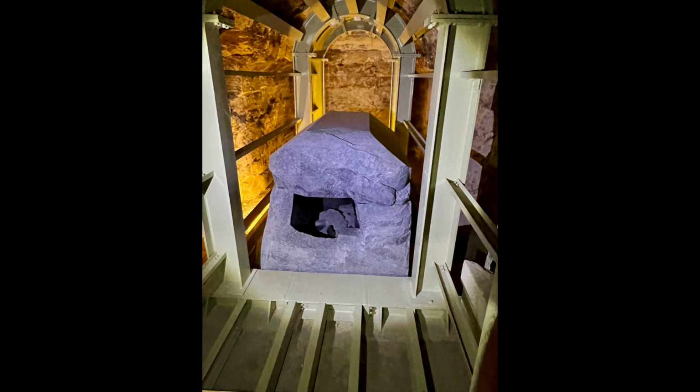I'm not opposed to the Apis bull theory at all, nor the seed bank theory for that matter. The site is such a mystery, it really could be anything. More to come on the Serapeum at Saqqara in future videos, too. We'll dive deeper into the many theories surrounding this great mystery.